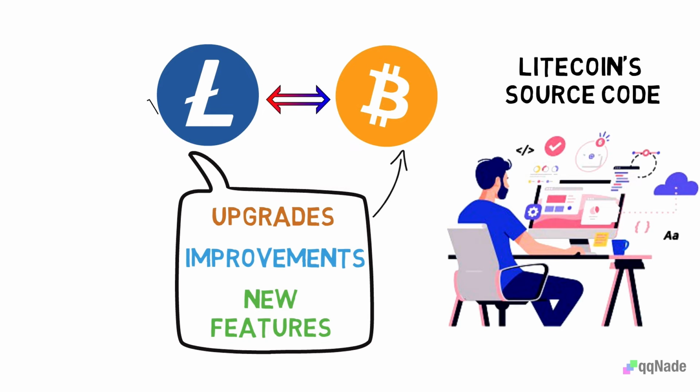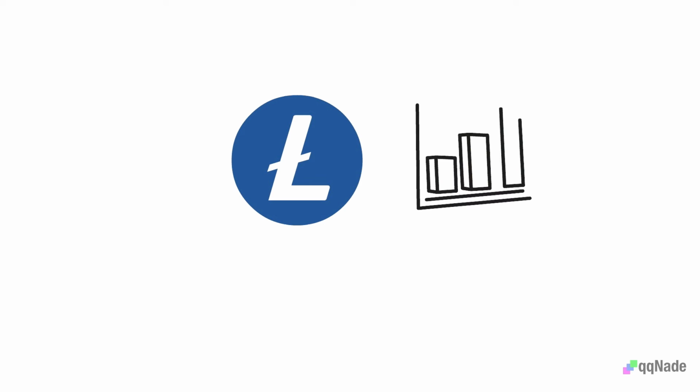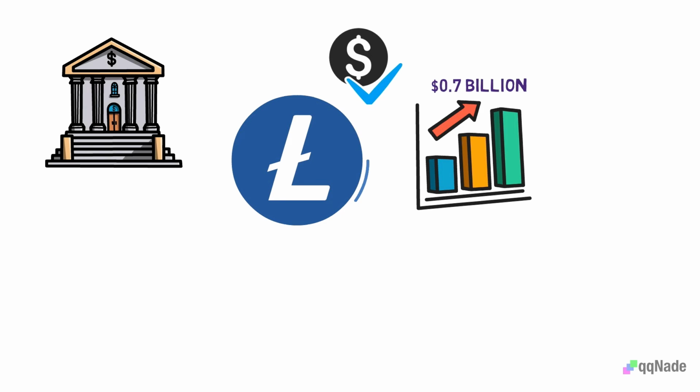Right now, Litecoin has a market cap of over $3 billion, making it the 18th largest cryptocurrency in terms of market capitalization. Litecoin also has a daily trading volume of 0.7 billion. There are also several marketplaces that accept Litecoin as a form of payment, showing the institutional adoption of Litecoin. Litecoin is also a very difficult project to hack.